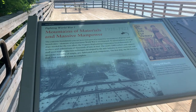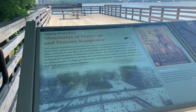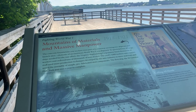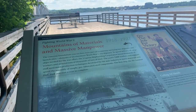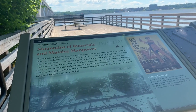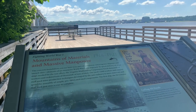The concrete foundations here were from the shipyard for World War I. They hired over 7,000 people and used new technology, I guess you would say, which was mass production that came from the automobile industry to produce ships. The first ship was the SSS Gunston Hull, which was named after George Mason's plantation home.